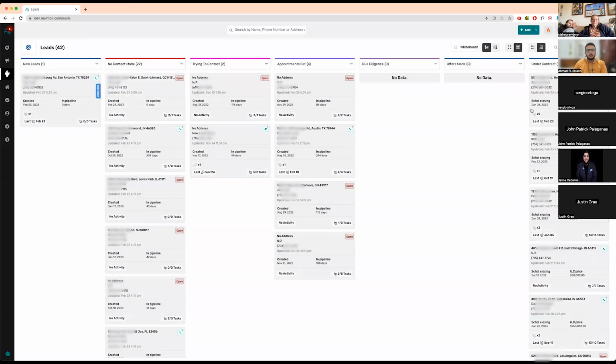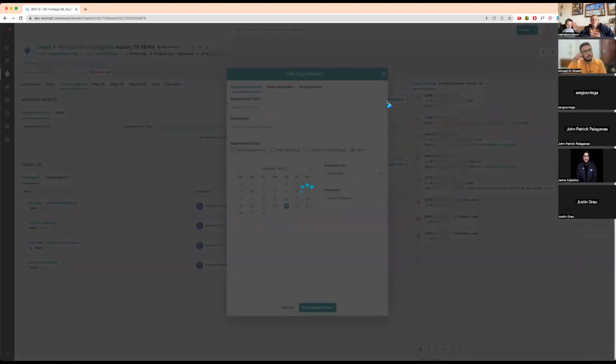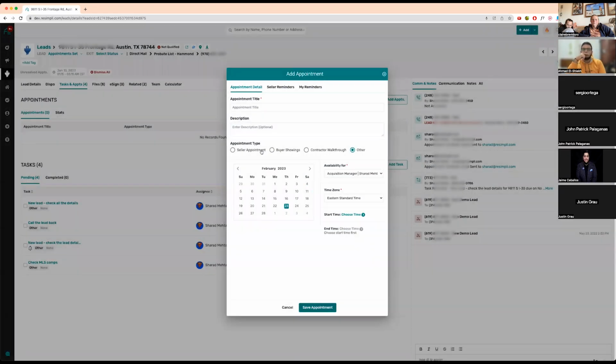All right. Other thing would be, so now we don't have the appointment set column can be customized. So when you move a property to appointment set, if you keep it at appointment set, it's not going to ask you, hey, do you have an appointment that you went on? But if you still want to keep track of all your appointments, you can just go right here. When you go into tasks and appointments and you click on add appointment, now you'll see this additional option of appointment type. By default, it will be other. So if you don't want to have an additional click, you can just leave it as other. It doesn't do anything. You can just keep doing what you're doing.